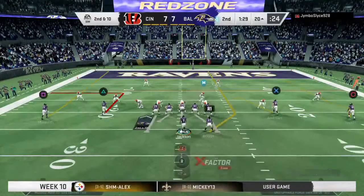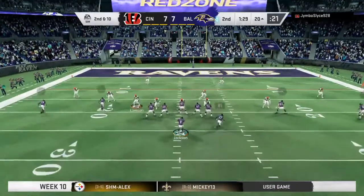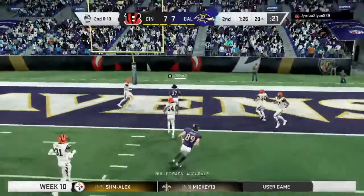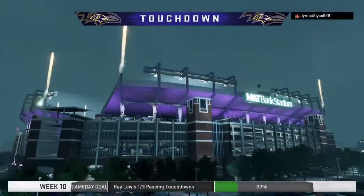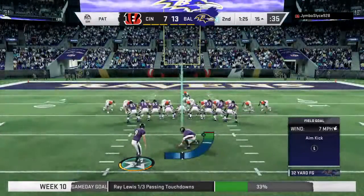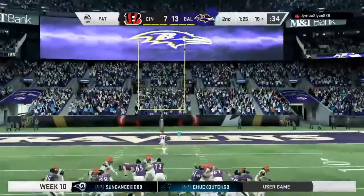To throw again, Jackson. And he'll take it into the end zone for a Ravens touchdown. A great play there. His 6th touchdown of the season. And the Ravens have taken the lead.